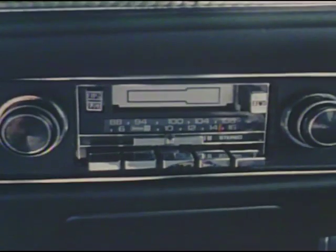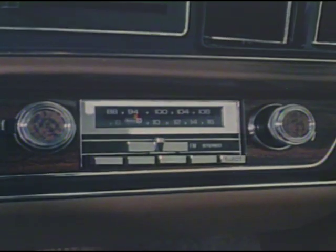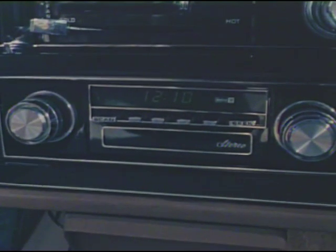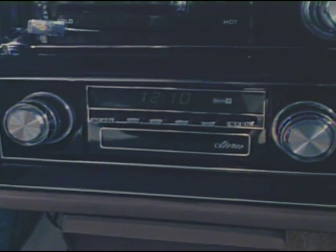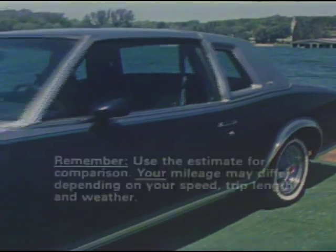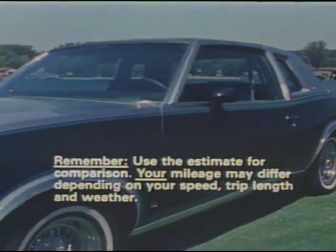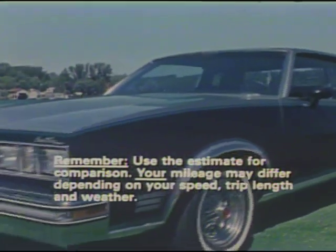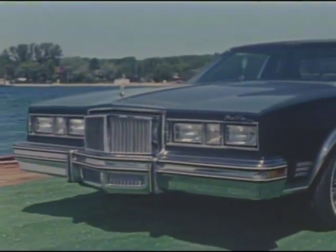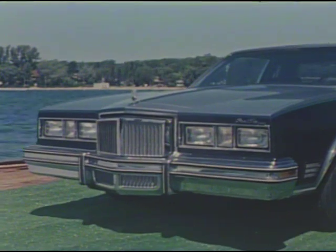The sound of Grand Prix is whatever you want it to be, with any one of the available Delco radio systems, including an ETR AM-FM stereo radio with electronic signal scan and digital readout. And be sure to ask your Pontiac sales representative about the latest EPA miles per gallon estimates for each of these fine Pontiacs. We think you'll be impressed with how much Grand Prix you get to the gallon.